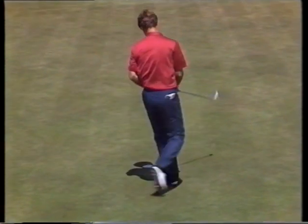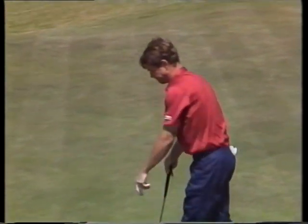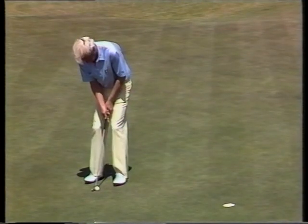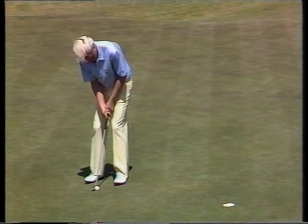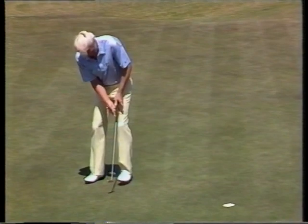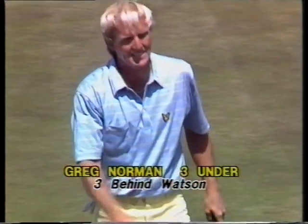Another lip out for Watson. He really is fighting with the putter, so to speak. Greg Norman after that great bunker shot, this for a par 3. Well done. That's two great saves at the last two holes for Norman.